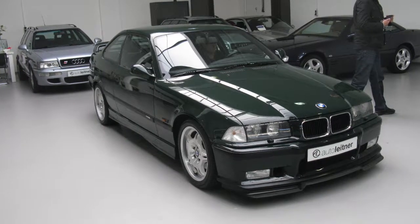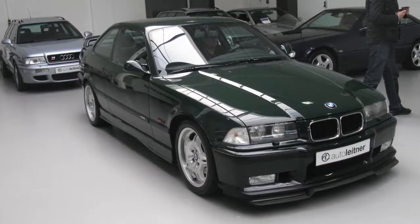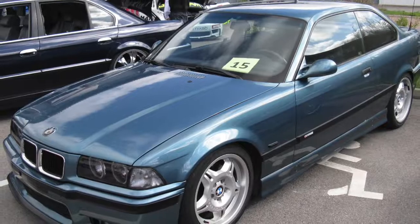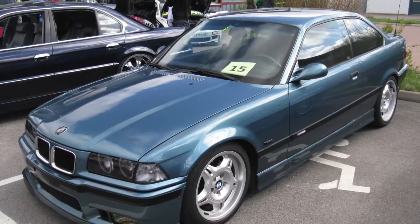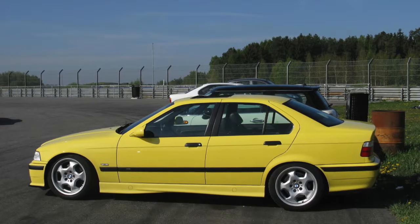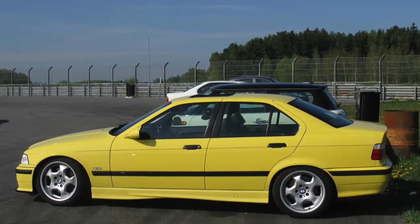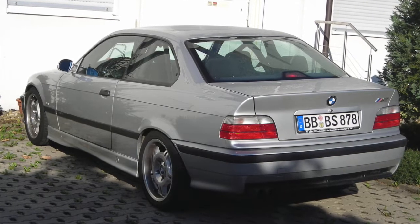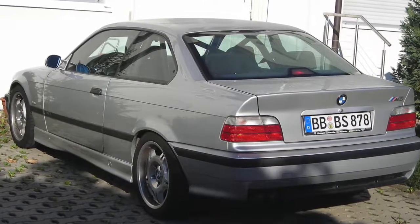Number 5. The BMW M3 E36. The E36 M3 is considered one of the least favorite M3s of all time because of the styling. Even though this car had a bigger engine, a 3-liter inline-6 that produces around 280 horsepower, this car had better performance than the previous generation. Also, the car was bigger and faster than the previous generation, too.